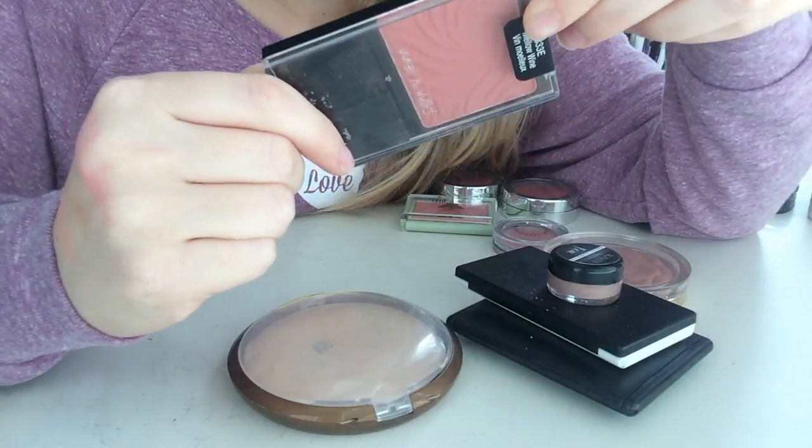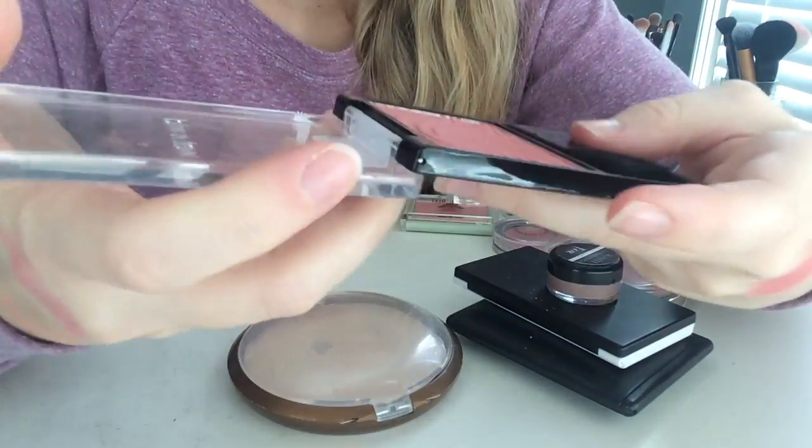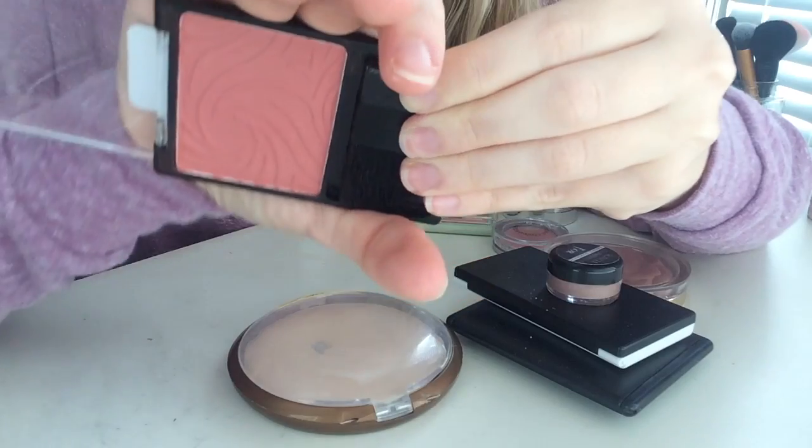Also from Wet n Wild is this blush. It's their Color Icon blush in Mellow Wine. This is their old packaging, and I have seen their new packaging, and they do have a shade called Mellow Wine, but it's different from this one. This one is actually quite deep.